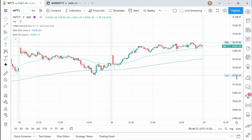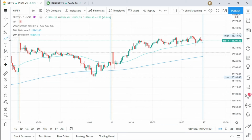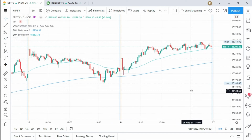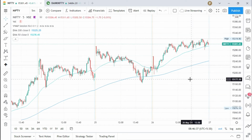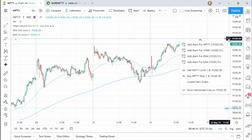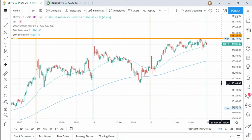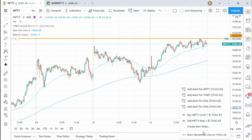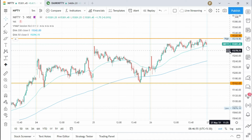Just delete this and let me bring up, sorry about that. Escape, right? Yeah, we got it. So what about the ranges for the day? The new high is 15,320 and the low will still be 15,163, right? This is the level that we have been discussing quite a lot. Then we have yesterday's significant support levels.